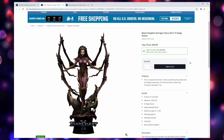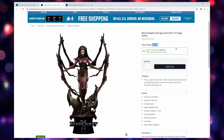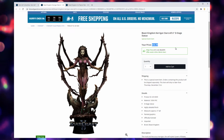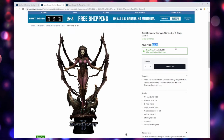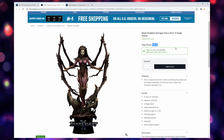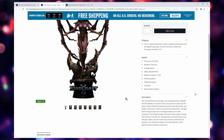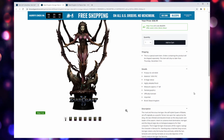What I really like about these statues is that they're not too bad on price. A lot of these collector editions really seem to be very expensive. Now, this is definitely a smaller figure. It's only 6 inches, but it's got some cool detail to it, and I feel like the price is okay, particularly when you consider it's free shipping. Blizzard isn't one of those companies that always does free shipping, so while you say, hey, Amazon is always doing that, you don't always necessarily get that great quality selection as you would on something like this. So it is a 6-inch statue from Beast Kingdom, featuring StarCraft 2's Queen of Blades herself, Sarah Kerrigan.